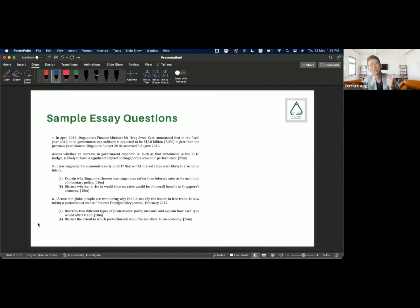So the first thing I want to flash here is some sample essay questions, especially for you parents in the crowd. Maybe you don't know what an essay looks like, right? So this is what an essay looks like, okay? So essay questions, this is from the TYS. It can be a 25-mark essay, right? That's one question. Or it could be split into a 10-mark and a 15-mark. This is also considered one question, all right?